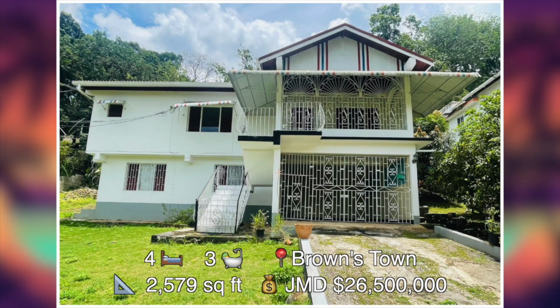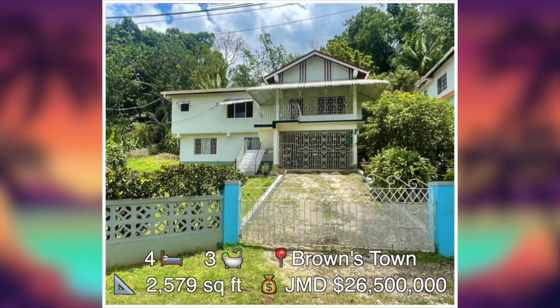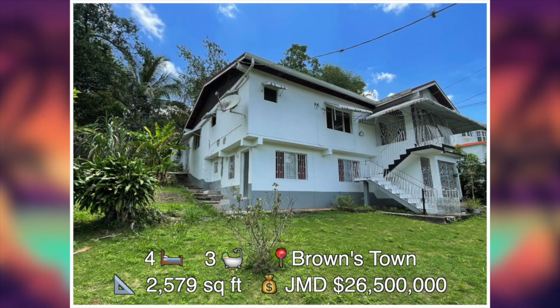House number 1. For this one, it is a 4-bedroom, 3-bathroom house located in Brownstown, St. Ann. The size of this house is 2,579 square feet and it's been listed for 26.5 million Jamaican dollars. Let's go ahead and take a look on the inside. First up, we have the veranda.